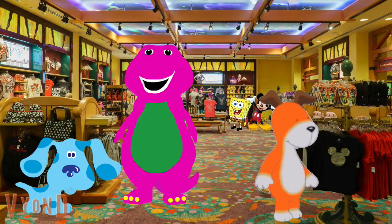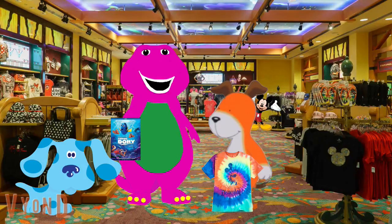Wow, Blue, that was a great game. Bark, bark. You're very welcome, but hey, I found this movie called Finding Dory. Bark, bark. That will be great. Hey, Barney, Blue, I found this shirt for Justin. Wow, that's a nice shirt. It's so colorful. Bark, bark. Do you think Justin will like this shirt? Yes, and he always liked Disneyland, just like Jack, Trent, and I did. Oh, I see. Justin is gonna love this shirt.